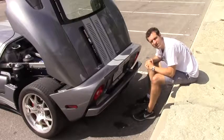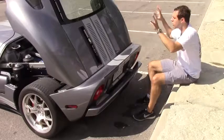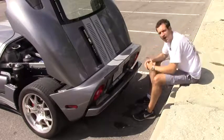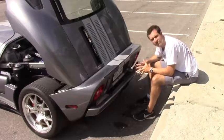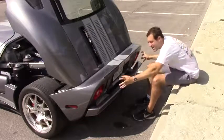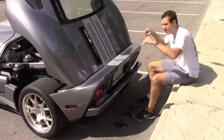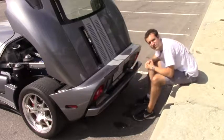Here's another interesting thing about the GT. In this one, when you open the hood, unlike the original GT40, the rear doesn't open as well. That's because there are federal regulations in the United States that say that brake lights cannot be on a movable piece of bodywork. So the hood comes up, but the taillights stay perfectly in place.